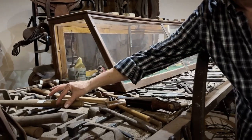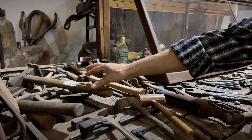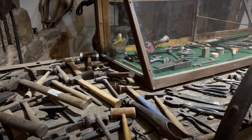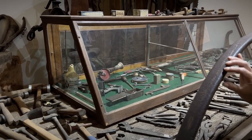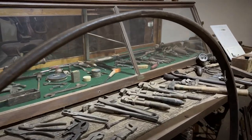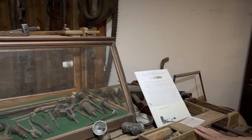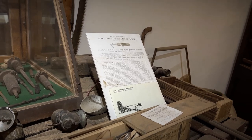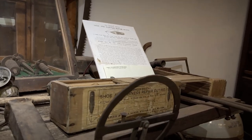So all of this dates from various dates, and I don't know the terminology for a lot of this stuff. Well, that's a little miniature anvil, so that's probably for very small things to fix on, maybe rings and things. So a shoe and harness repair outfit is here. Oh, look, it's actually got it on the side. That's neat.